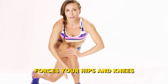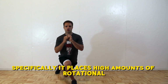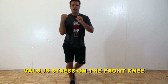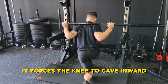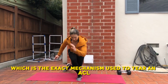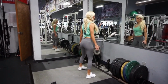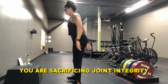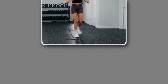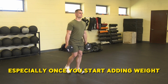This movement forces your hips and knees into a very unnatural alignment. Specifically, it places high amounts of rotational, valgus stress on the front knee. It forces the knee to cave inward, which is the exact mechanism used to tear an ACL. It also jams the hip joint. You are sacrificing joint integrity for a marginally better stretch that you could achieve elsewhere. It's a high-risk movement, especially once you start adding weight.